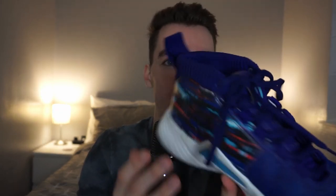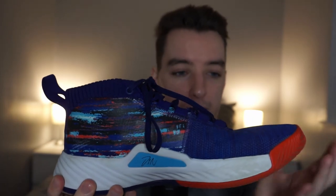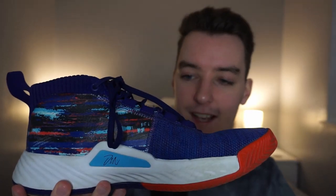The colorway I have is, how to say it, Collegiate purple, I believe. And I have had these for, I think, 2 years now, just because they have lasted me that long. They are so, so nice. And for those who don't know, they are the shoes made by Portland Trailblazer Damian Lillard.